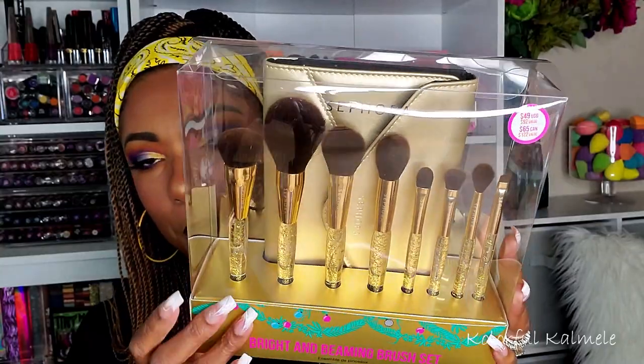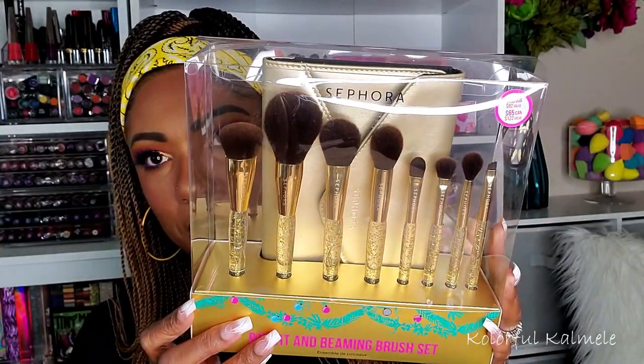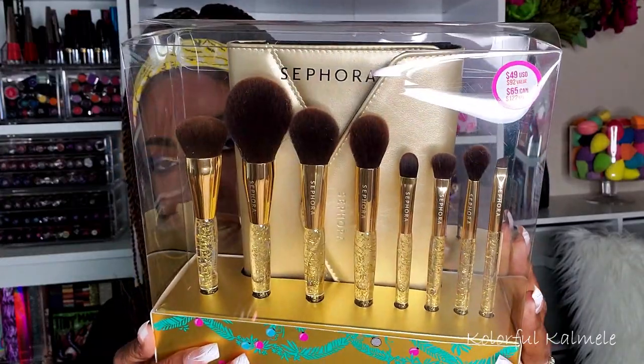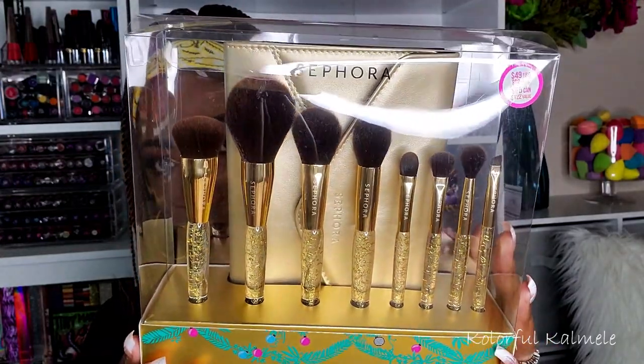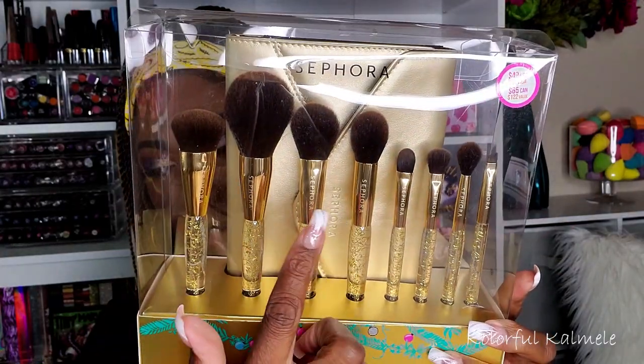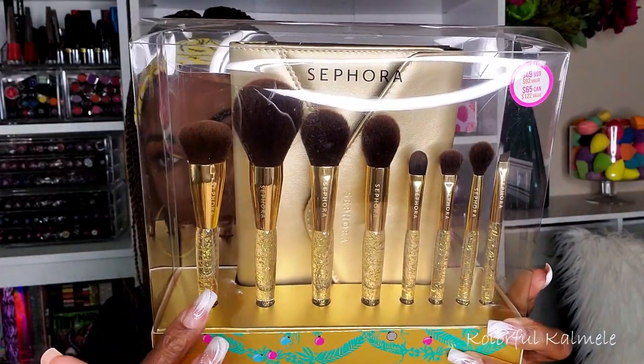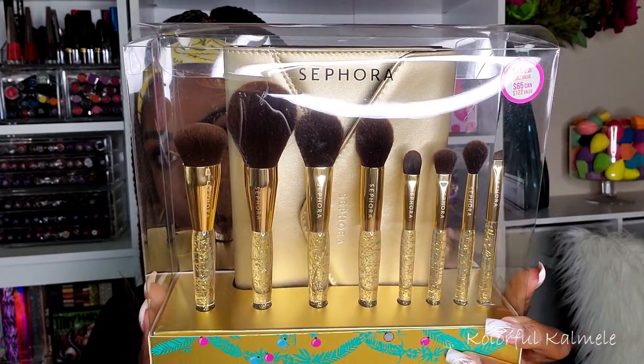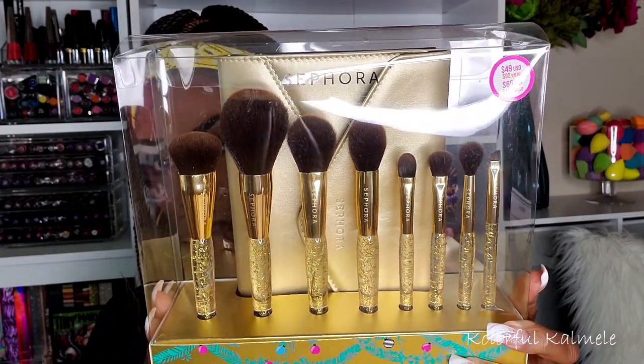It's kind of hard for me to take out of here, so I won't take everything out. But this is what this set looks like. $49 at Sephora. You can see it has Sephora there on the ferrule. Nice, beautiful, clear, and gold handle. And the brushes are just really, really gorgeous. So yeah, I got this one from Sephora.